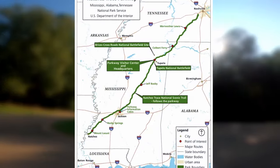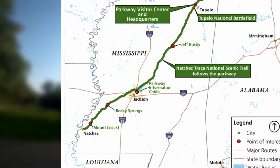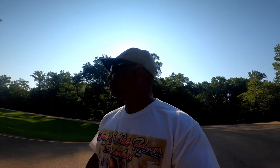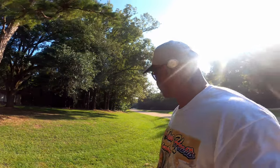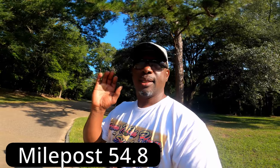Now, Rocky Springs, if you're coming from Natchez, Mississippi, traveling northbound, it's the first of three campgrounds that are absolutely free on the Natchez Trace Parkway. We absolutely love it. It's unbelievable that it's free. But it is. So if you come in here from north traveling south, it's the last of the three on the Natchez Trace Parkway. So you can't miss it. That mile marker, 50 something. I'll put it in the video when I figure out what mile marker it is.